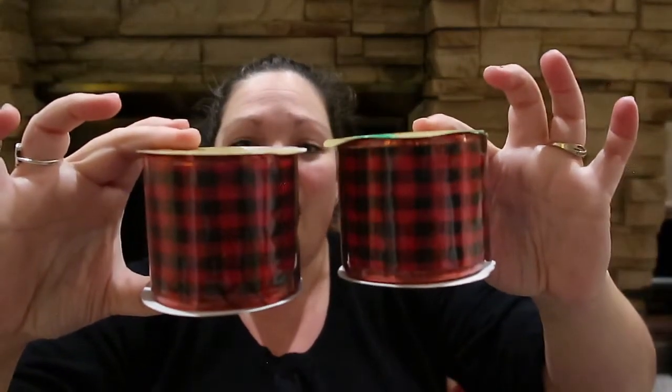And then I also grabbed a bunch of these. I did not see these at all last year. I know that this isn't new. The size of the checks might be new, like it might be updated, but having a buffalo check print isn't new, so I'm just glad that I found it. I think I got 3 or 4 of them. I'd really like to actually use these to make bows on all of our gifts this year. So they're 9 feet long and they're the 2.5 inch wide ribbon.